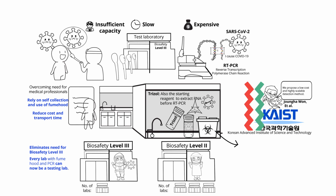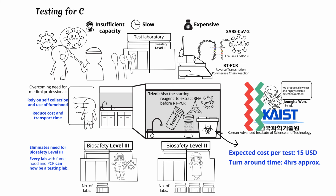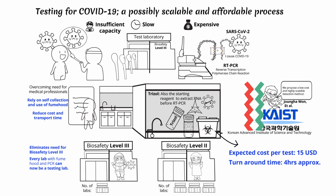This proposed method can help potentially reduce the cost of testing for SARS-CoV-2 that is responsible for COVID-19 to around $15 per test and a turnaround time of 4 hours. And best of all, it eliminates the need for high-level biosafety labs, potentially allowing for other lower-level labs to be converted into COVID-19 testing facilities so that we can all get tested, have peace of mind, and put this lockdown behind us.